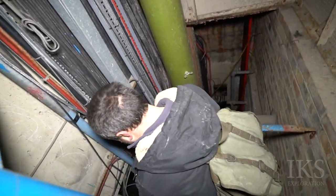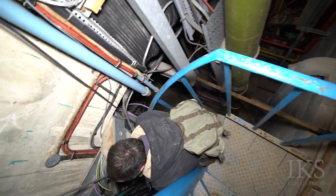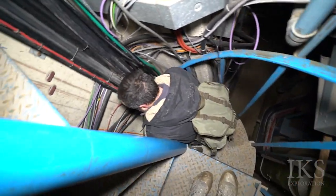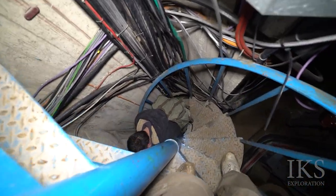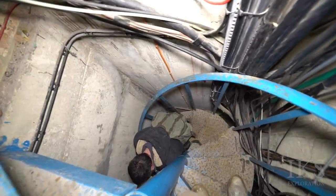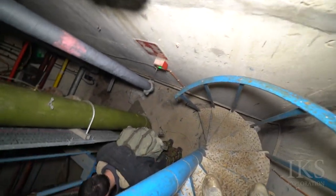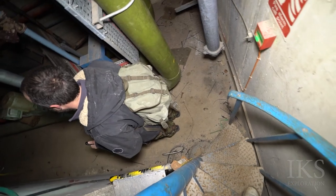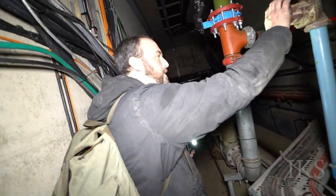That noise, mate. What do you reckon that was? It sounded like a transformer. It did. These stairs, I don't fit. Gas detector, did you see that?